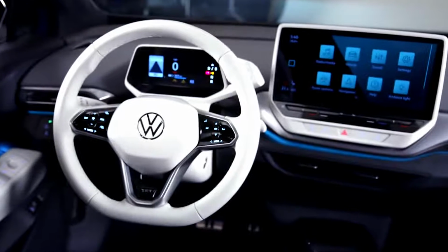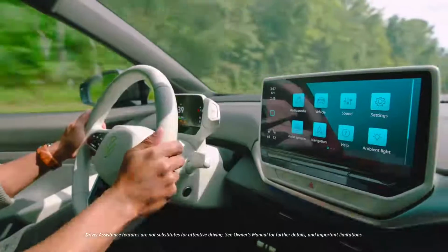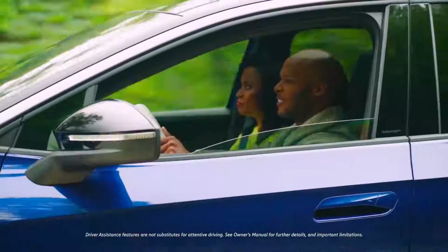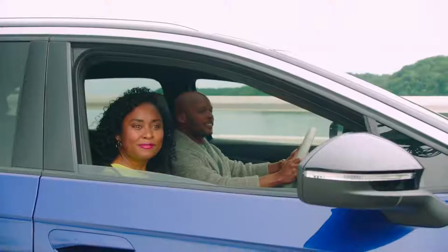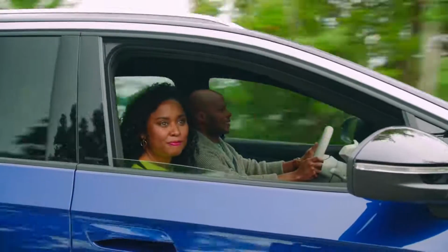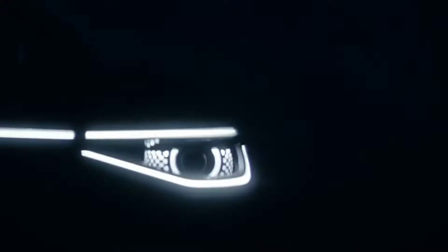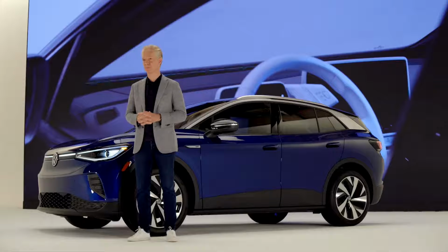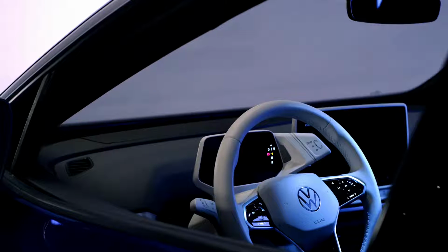Our IQ Drive suite includes intelligent travel and emergency assist, plus front, side, lane, and light assist, as well as park distance control. And an available advanced front lighting system with lights that swivel through twists and turns of the road. Here's one more feature, an industry first, that absolutely blew me away.